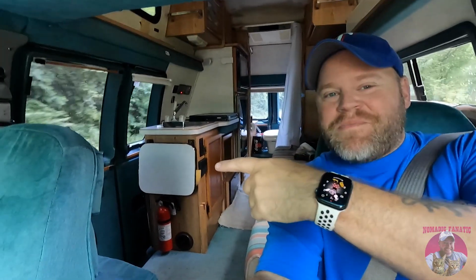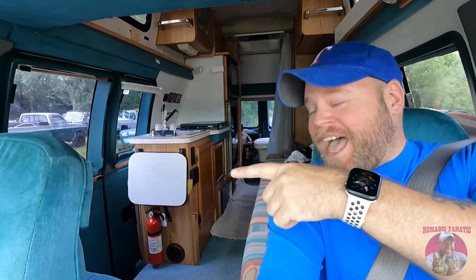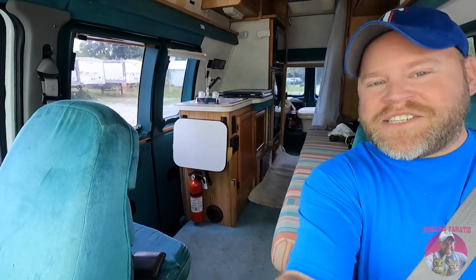Let's go drive around. I was originally going to get rid of this passenger seat over here, but the fact that it rotates around like that, it's such a comfortable place to sit. It's worth leaving, man. I'm definitely gonna leave that and then also have the couch seating behind me. So I gotta figure out a new place for the litter box since I'm keeping the passenger seat here. I just leave it turned around and then I gotta pop that back so I can still see the side mirror.